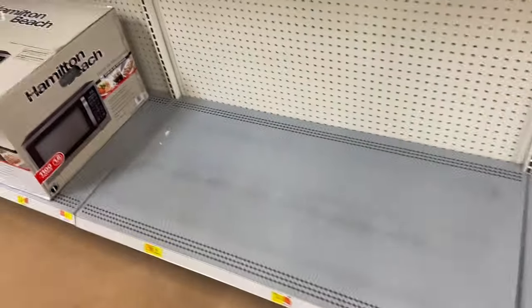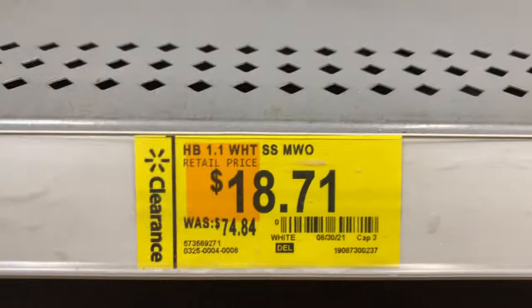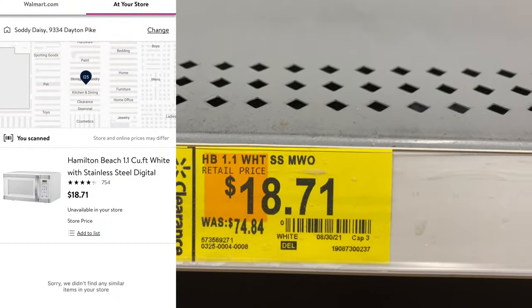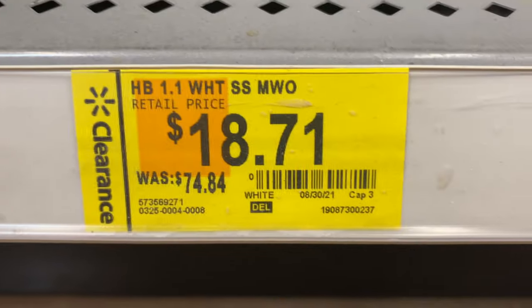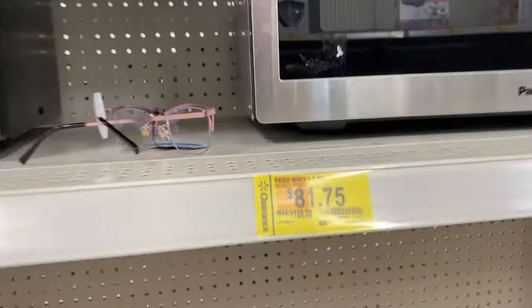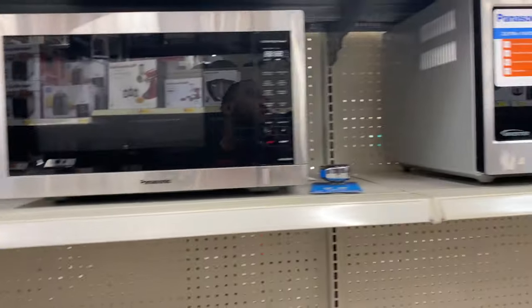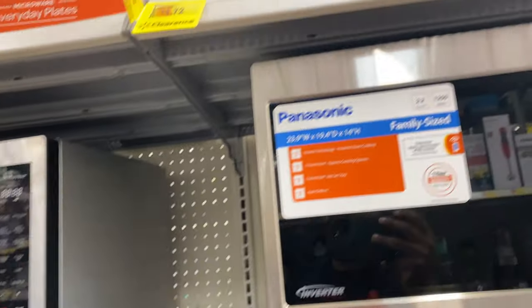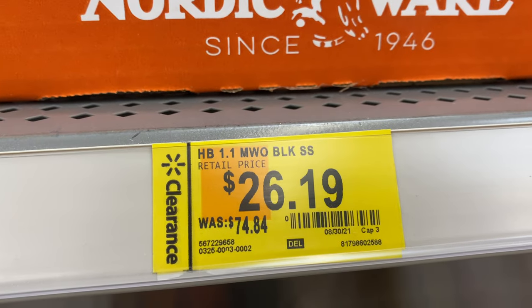All right, so I had a lead on some of these appliances from the freebie guy on Instagram. Check him out. But this was $18. I missed out, of course, because somebody already got them and the shelves were completely empty. But you may have some at your store. I went to four stores on this trip, or this day. So this was today. This video is going to come out tomorrow. And somebody had already got those. So make sure you check them out and see if you can get these deals.